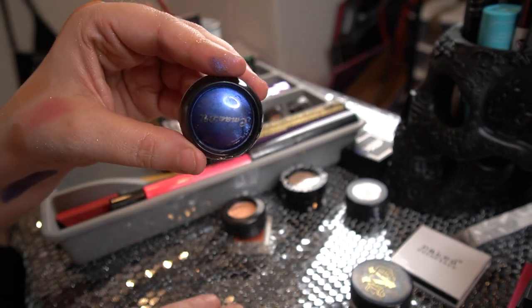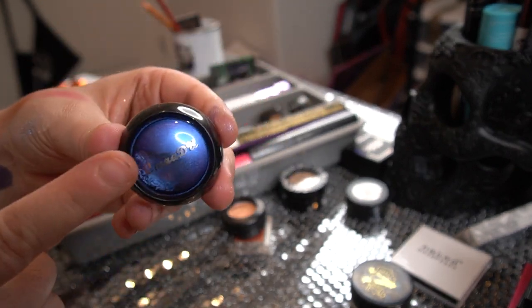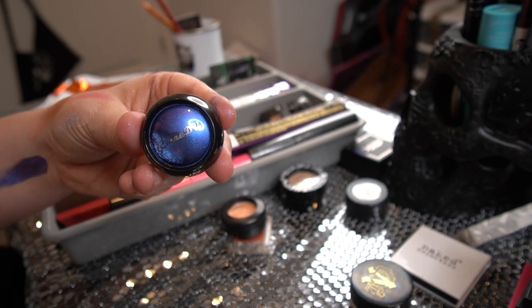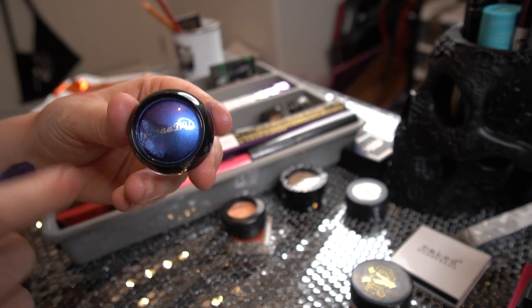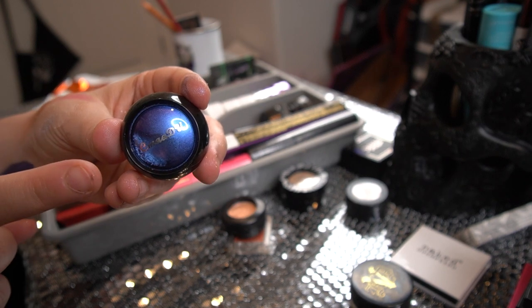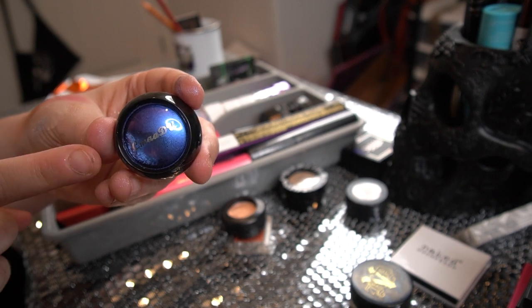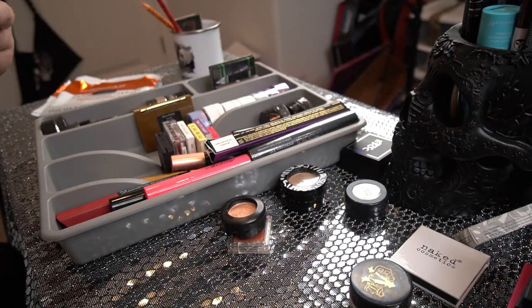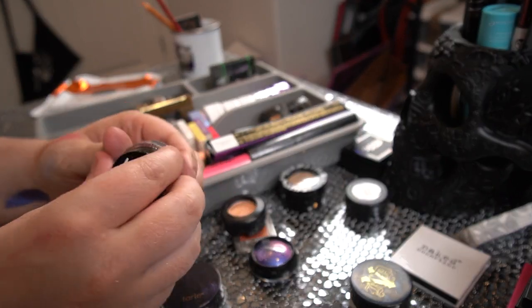It's cool, it's fun to play with because it's only a couple dollars, but if you see any indie brands selling anything that looks like it's in this package, don't buy it. It's no bueno. It's fun for a couple dollars, but it's not worth $15 or $20. I promise you, don't pay that. Don't do it. Next, I have a bunch of gel liners.